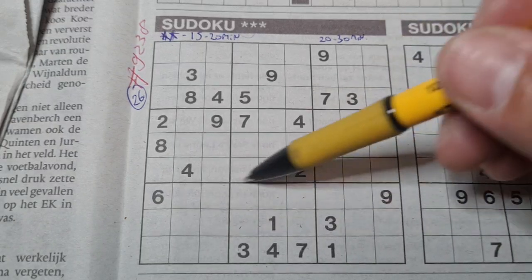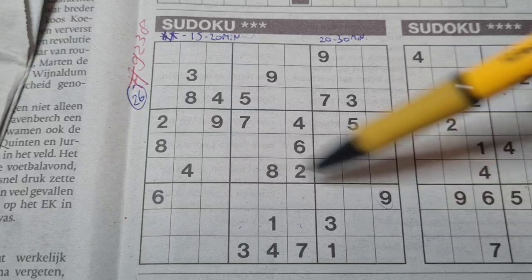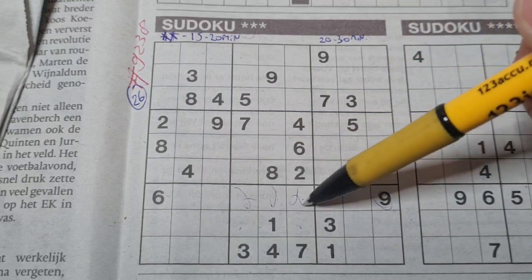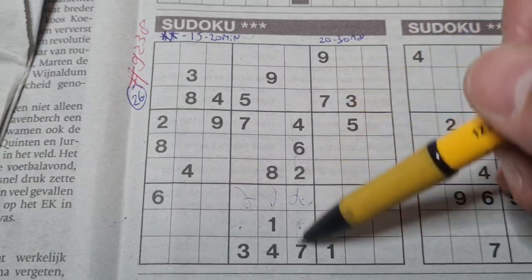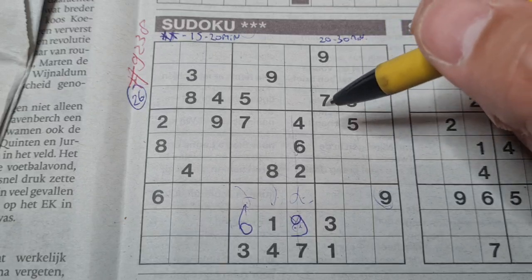5 missing numbers in this big square. 2 of those missing numbers are the 6 and a 9. We have a 6 and a 9 in this row, so no 6 and 9 in these 3 boxes. 6 and 9 go in those 2 boxes as a pair. We have a 6 in this column, no 6 there. 6 should be here, and a 9 goes there.